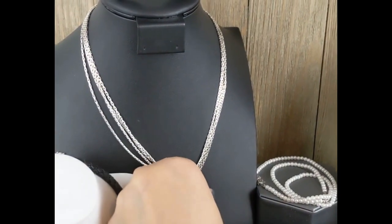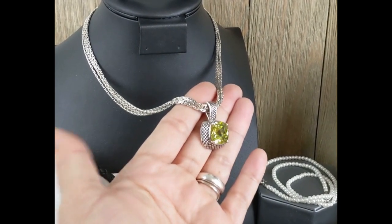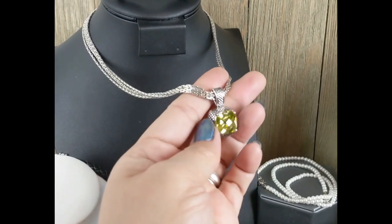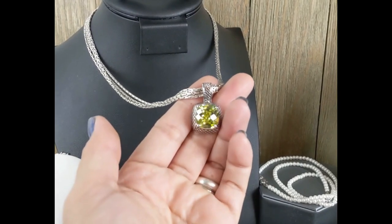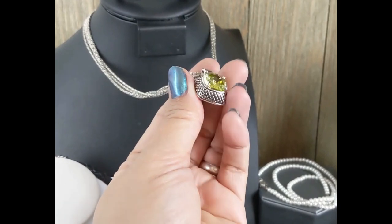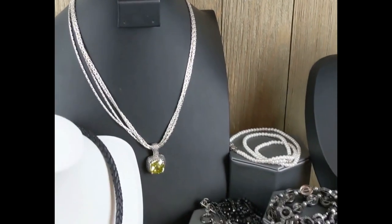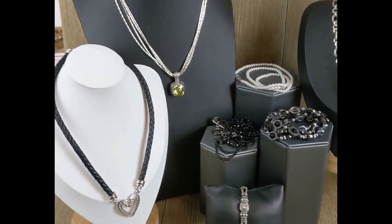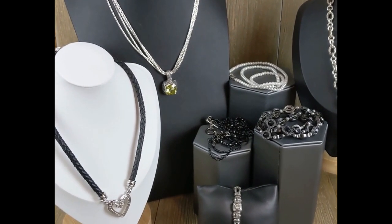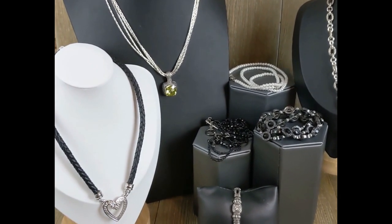Now this pendant, oh, this is gorgeous. I love this. So you had to buy these separately. They did not come together. Again, this is that silver plating that they do, very thick silver plated. Now this is a citrine yellow cubic zirconia. It is really big. Look at that. So this is my favorite one. I don't know if I'm going to list these items. I might list them. We'll see. I don't know yet. I may just keep them for myself because I do collect Premier Designs. So let's go to the next ones.